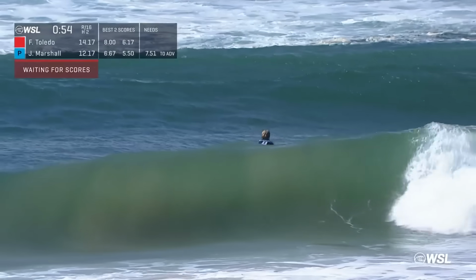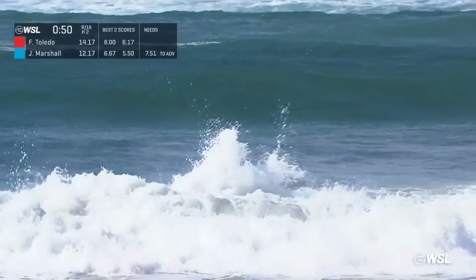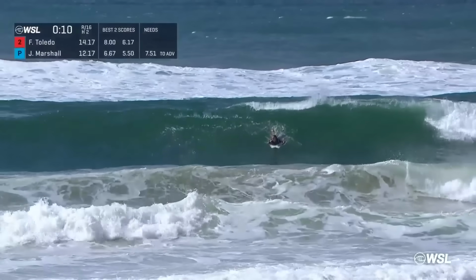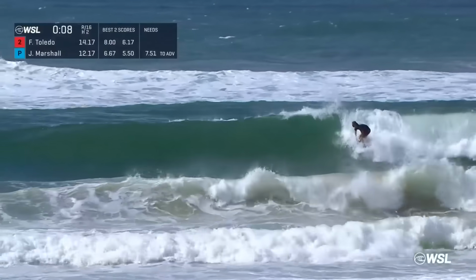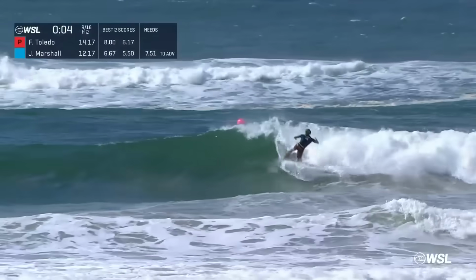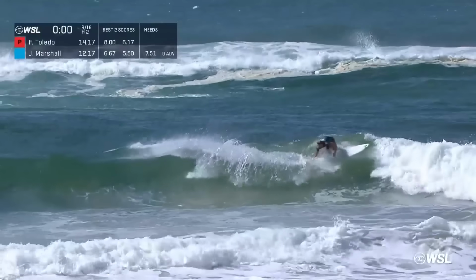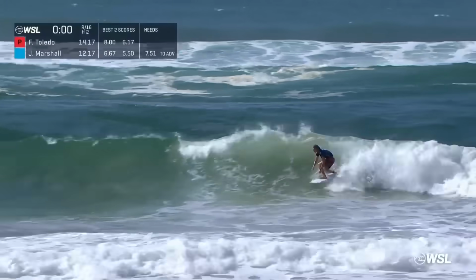Yeah, well, as Jake goes in and out on that one, because he needs the best wave he's had so far. He needs a 7.51. 10 seconds for J.Marshall to try to turn this thing around. Here it comes. Flowing through the first turn, the wave splits a bit. Not a heavy section, but he's got to commit just in case.